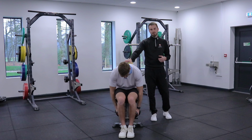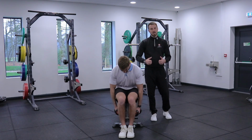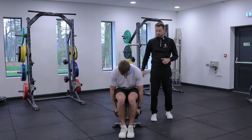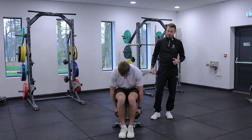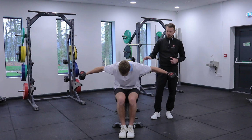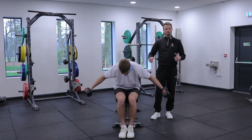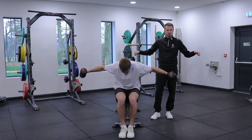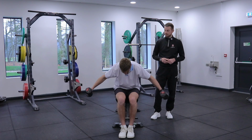The reason being is if we stretch out that area, when we create the motion, that will naturally mean we have to force the weight into that position. So from there, we're going to simply lift the dumbbells, keeping that posture, so we don't lift out of the posture or change shape. We're trying to feel like we essentially get the back of the hands to the ceiling, keeping a little bit of elbow flex naturally.